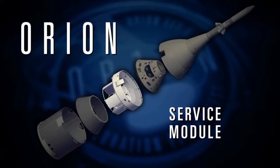For EFT-1, it's primarily a structure. We're testing how it interfaces with the crew module, and that we can effectively do a crew module service module separation, which involves 6 pyrobolts firing. That's a key part of the test. But the rest of the service module is fundamentally just a structure along with the fairing. So we're testing fairing separation and crew module SM separation on EFT-1.